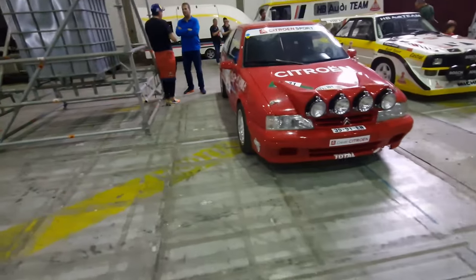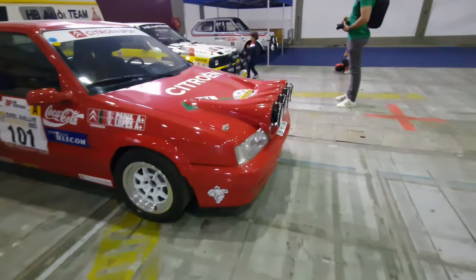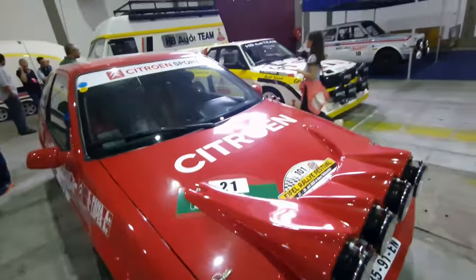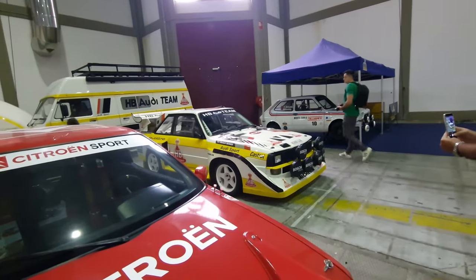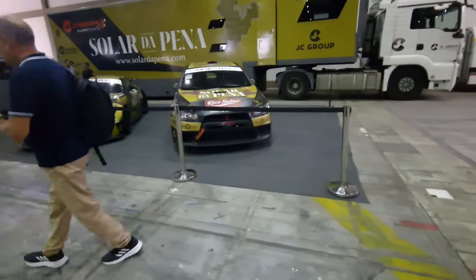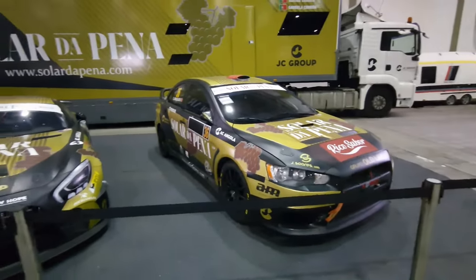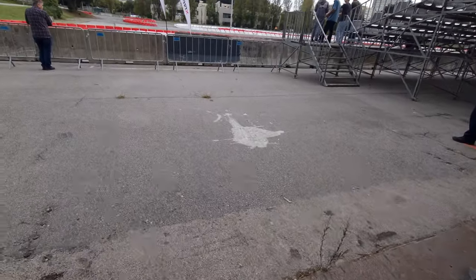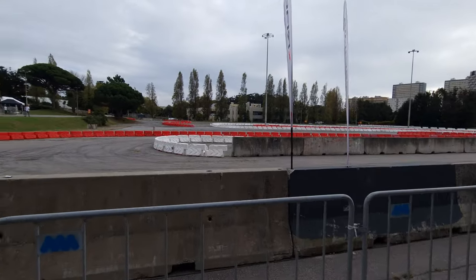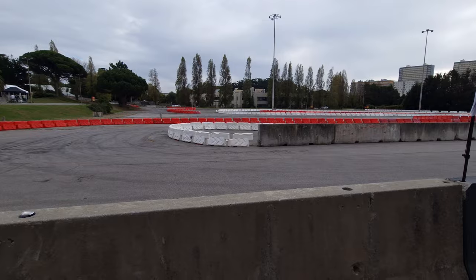Yep, here's a Citroen. It should be cool to put on the Citroen stacks with these lights. And Audi, old school. Mercedes. Mitsubishi. Normally we see this group at all of the racing events. It's gonna be the racetrack. Here you got the full circuit. It's not closed yet. That's good, eh? Every now and then a car comes through. At the moment there's no closing. It's still quite big.